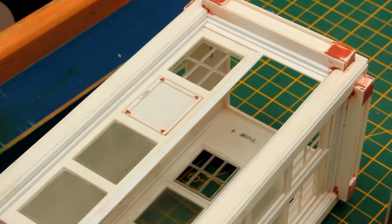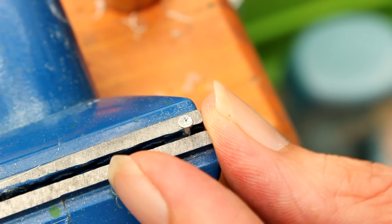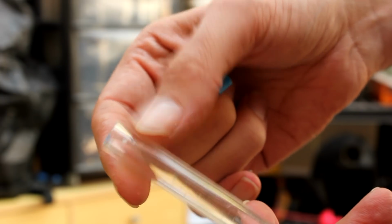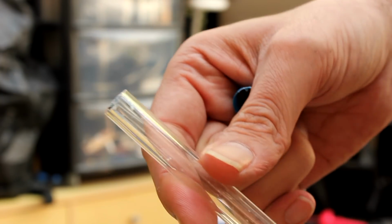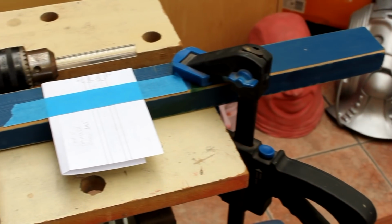Scraps of styrene were used to make the pull to open panel and also the two very small door handles, while a picture nail was modified with my pin vise into something that resembles a door lock. Next up was the lamp lens, the one part that I was secretly dreading because it requires a length of clear acrylic tubing to be cut oversize and then turned down to the correct shape.